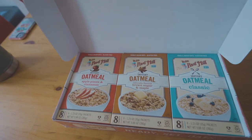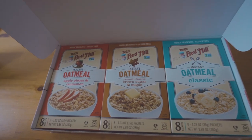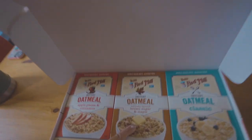So we are home now, and remember how we said earlier in the video that sometimes we get sent a lot of packages. Well, we did happen to get another one when we came home. There was another package waiting for us, so we're gonna show you what it is. Bob's Red Mill sent us some of their new instant oatmeal, and it's all vegan, which is awesome because I'm vegan, as you all know. They sent us all of these, so whenever we try them, we will let you know what we think. Thank you, Bob's Red Mill. I definitely want to try this one with the vegan butter.